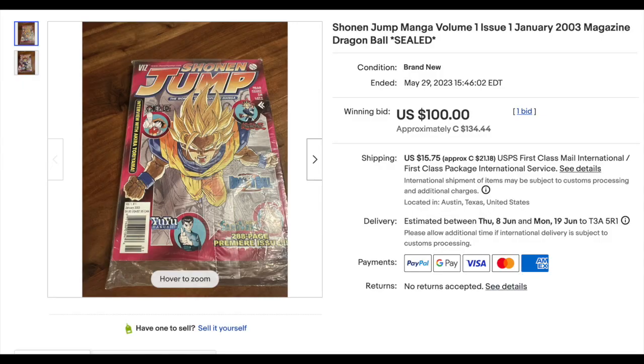For number 9, we actually have a tie. 2 different ones went for $100, and one of them we've seen quite often before. It's the Shonen Jump magazine, issue number 1, sealed, still in the plastic. $100, Viz Media, 2003. As I said before in a previous video, if it's not in the plastic, they don't even sell for close to this amount.